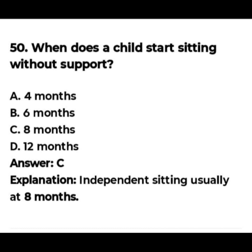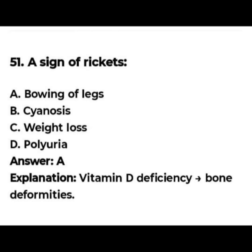When does a child start sitting without support? The correct answer is option C, 8 months. Independent sitting is usually at 8 months. A sign of rickets? The correct answer is option A, bowing of legs. Vitamin D deficiency leads to bone deformities.